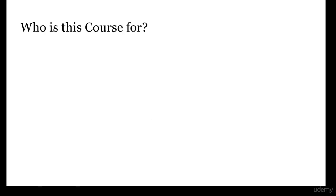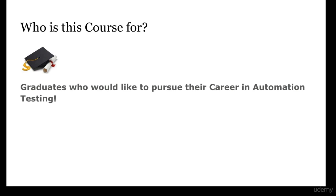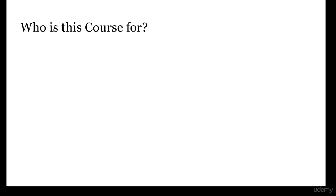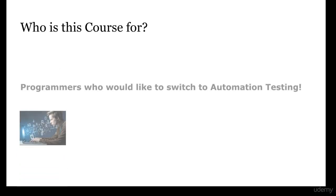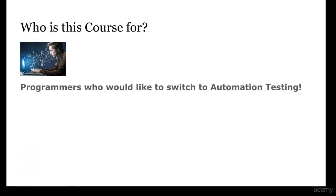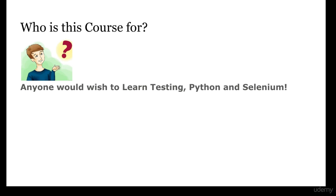This course has been designed for a wide variety of audience, starting from graduates who would like to pursue their career in automation testing, manual testers who would like to boost their career in automation testing, and programmers who would like to switch to automation testing. And finally, for anyone who wishes to learn testing, Python and Selenium.